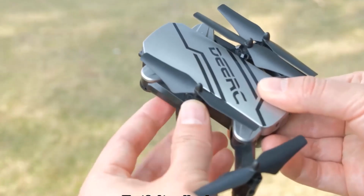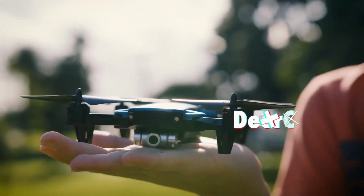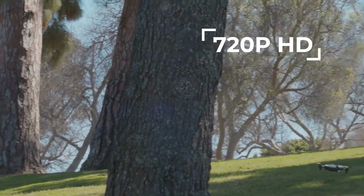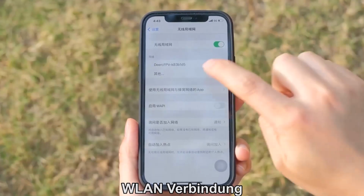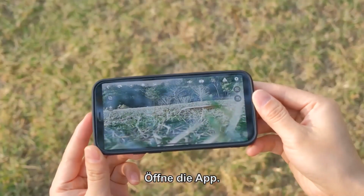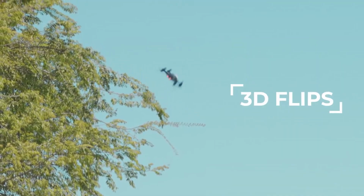The DEERC D20 Mini drone is a foldable and portable drone that can fit in your pocket. It has a 1080-pixel front camera that can be adjusted by the remote controller and a 720-pixel bottom camera that can capture more wide-angle views. It also has a Wi-Fi and app control that allows you to see real-time FPV video, share on social media, and use voice and gesture commands. GPS, return to home, circle flying, custom routes, and 3D flipping are some of the features of the drone that make it more intelligent and enjoyable to fly.